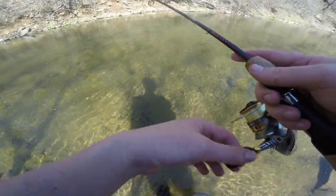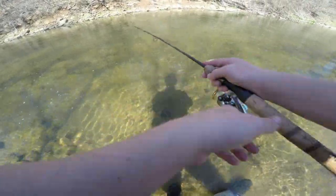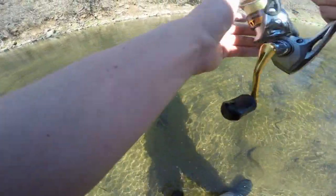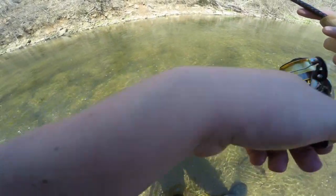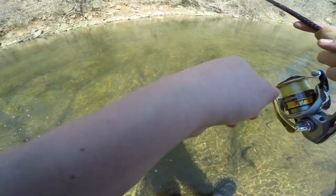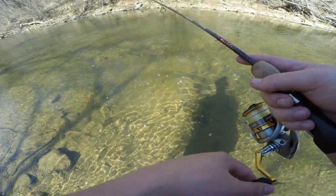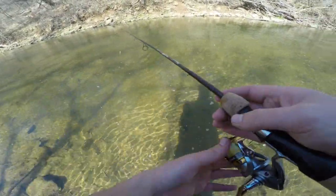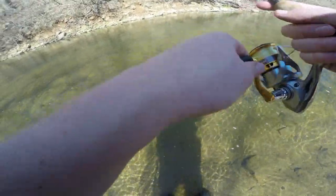When it's bright and sunny out, the trout really won't hit anything that moves too fast unless they're really hungry. So I try and stay away from spinners and jerk baits and crankbaits and all that stuff, because it can work in some situations, yes, but I just love jigging for these trout. It's slower. A lot of people don't like slower, but it's effective, I will say that.